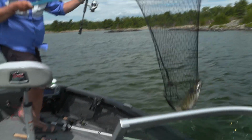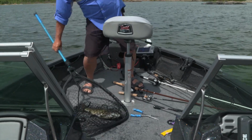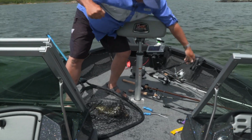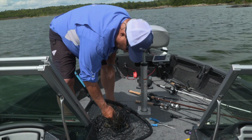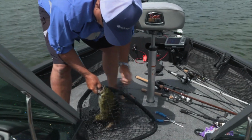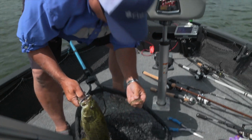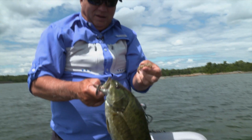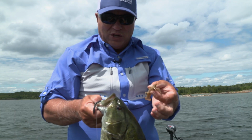Okay. Oh, that's funny. You've got to see what it just spit up in the net. This is pretty cool. So I can see why that crankbait worked. That crankbait is a crawdad colored crankbait, right? And there's a crayfish it just spit up in the net. So it's still alive. It just spit up this crayfish, and the crayfish is still alive.